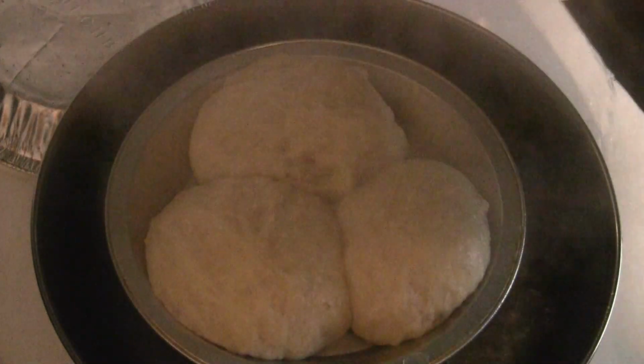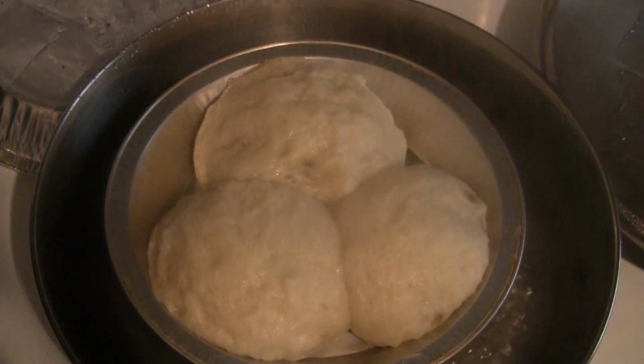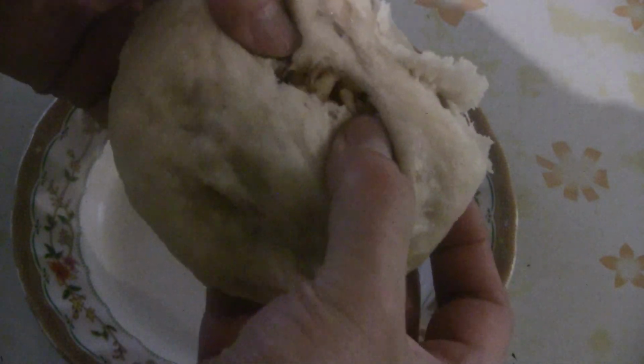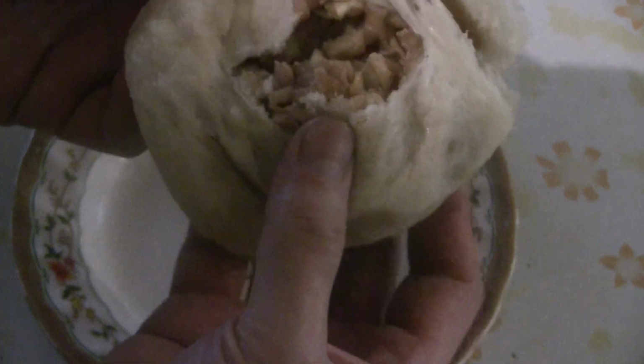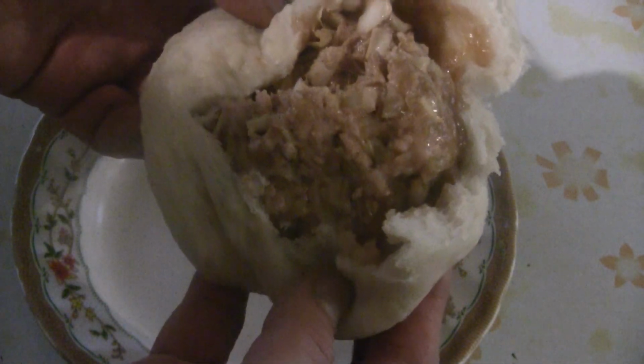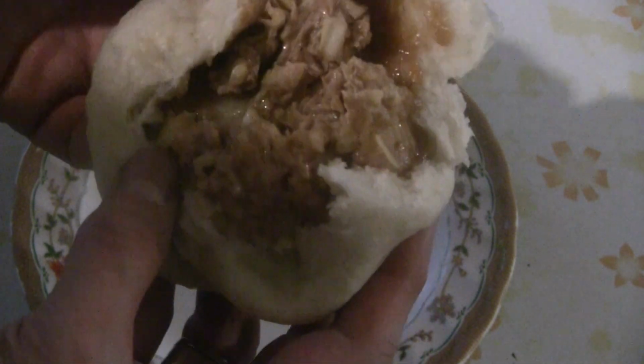So this is my big bao coming up. Wow, look at that. It's bigger than the ones you get in the store. Wow. I'm just going to show you the filling on this thing. Oh, look at that, look at that. You're not going to get this in a Chinese bakery. You get this at home.